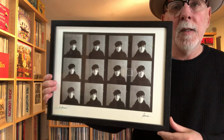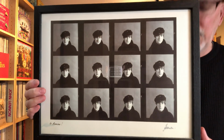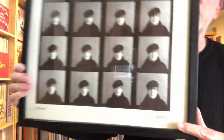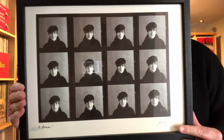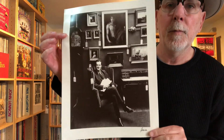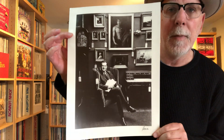I'll show you some of his books in a minute, but I was fortunate enough to meet him in 2003, and met him three times over the years, and at one point he gave me a signed copy of a proof sheet for John's early book covers. To Norman, Robert Freeman. He also gave me this photograph of Brian Epstein, obviously the manager of the Beatles.